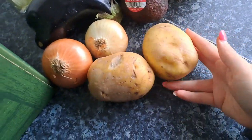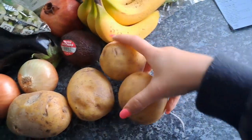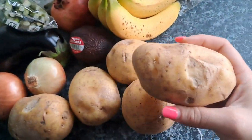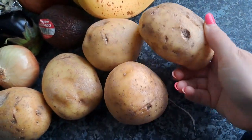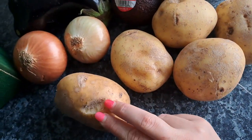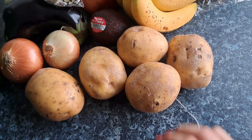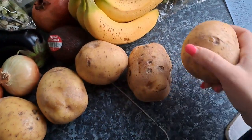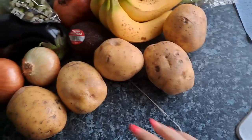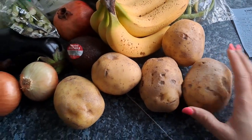We have potatoes. One, two, three. Four. They're quite big potatoes and all. I've only got little hands. Five. I mean, they're not looking the best, you know. Five potatoes, but once you've peeled them and prepped them, they're fine. You know, they'll last a couple more days at least. Maybe a week if you're like me and put them in the fridge. But I'll use them in a recipe this week. It won't be a problem.